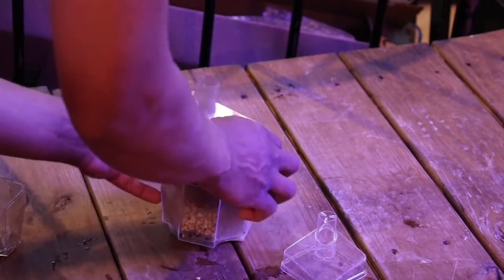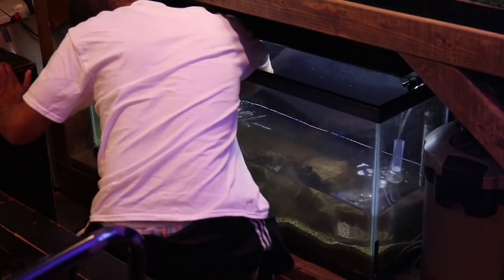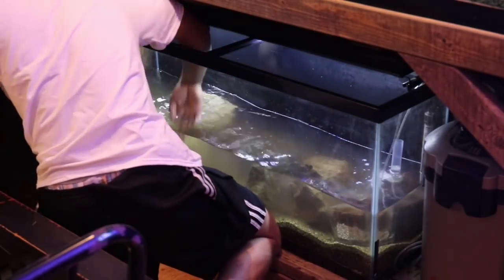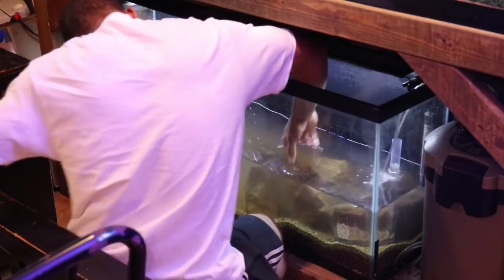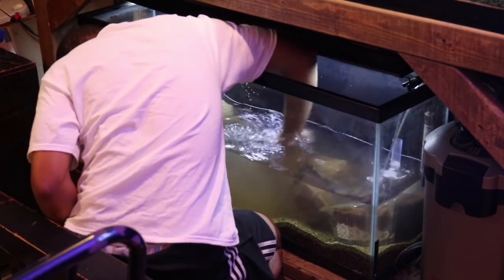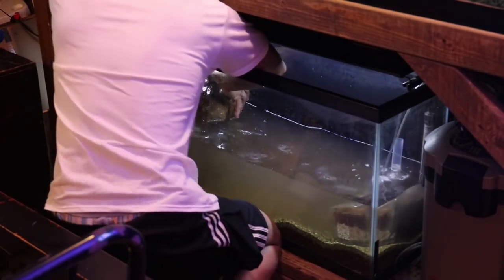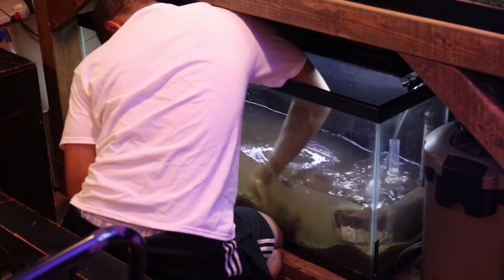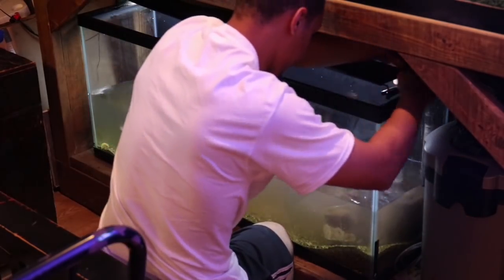Now the fish going in this aquarium are mbuna, and mbuna are rock-dwelling fish. They like to live in rocks and they feel a lot more secure. So I'm going to try my best to build some type of escape for them. Now I don't have a lot of supplies, I don't have a lot of nice rocks, so this is not going to be so much for cosmetics or for a nice looking aquarium, but rather just to bring some comfort for these fish.